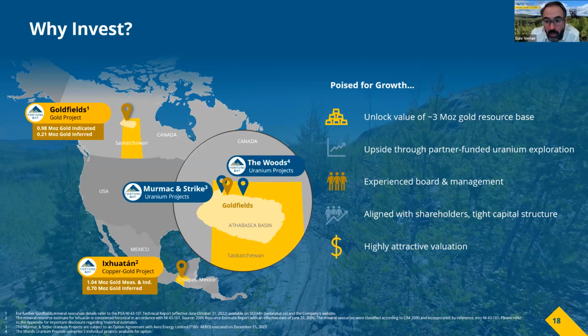With an experienced board and management team, we're aligned with shareholders with our insider ownership. And we have a tight capital structure with just around 49 million shares outstanding. Overall, we offer a really highly attractive valuation. Our market cap today is around $12.5 million. And if you look at the portfolio of assets and the ability to unlock value here, I think we're very well positioned there to re-rate.